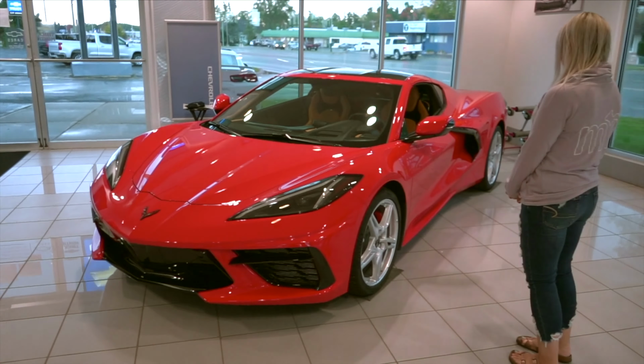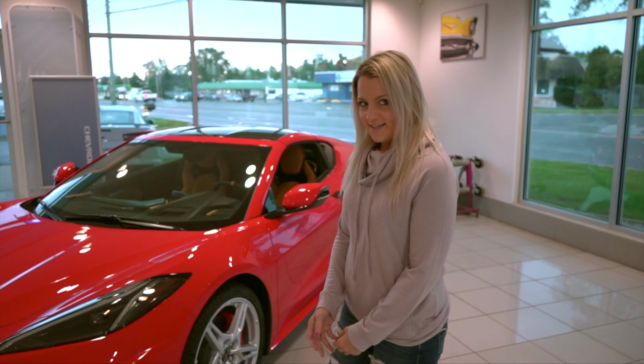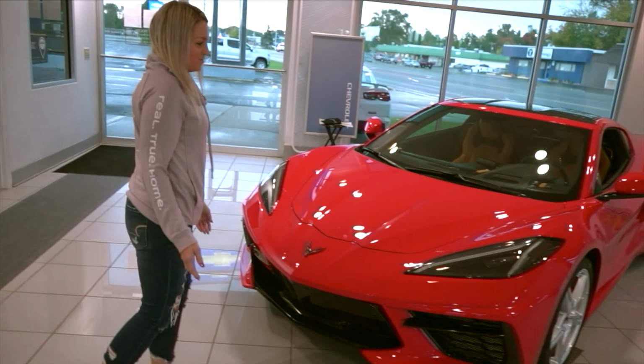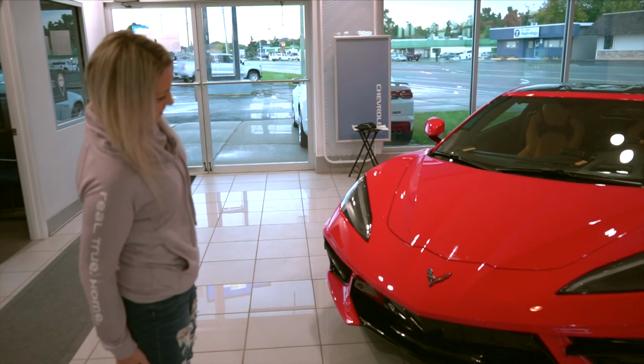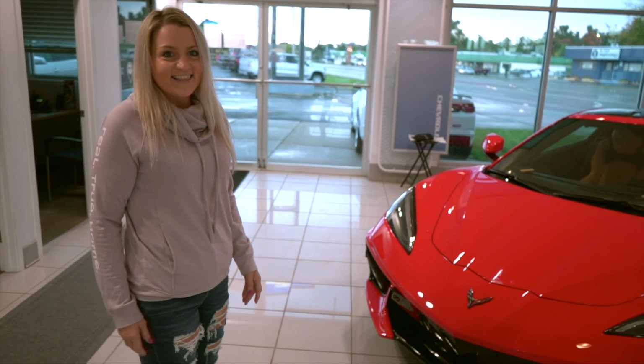So I thought what we would do is have Alison explain to you the C8. Here we go. Well, first impression. What do you think of the new Corvette? It looks very like a Matchbox car blown up. Yes, very much so. It looks really fast. I don't really remember what the other ones look like, so I don't know what's different. But it looks mean, like in a good way.